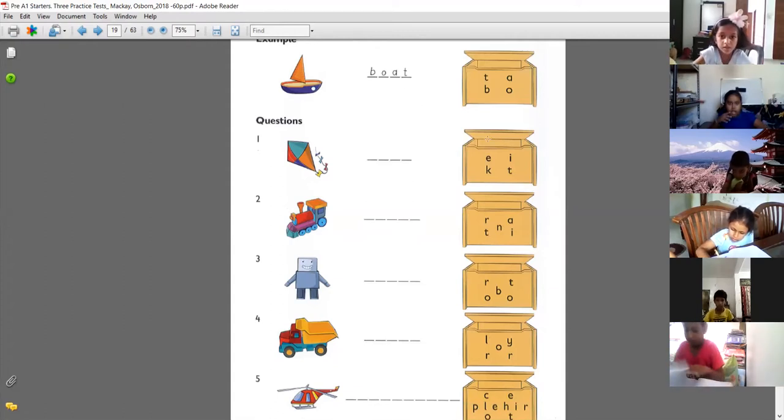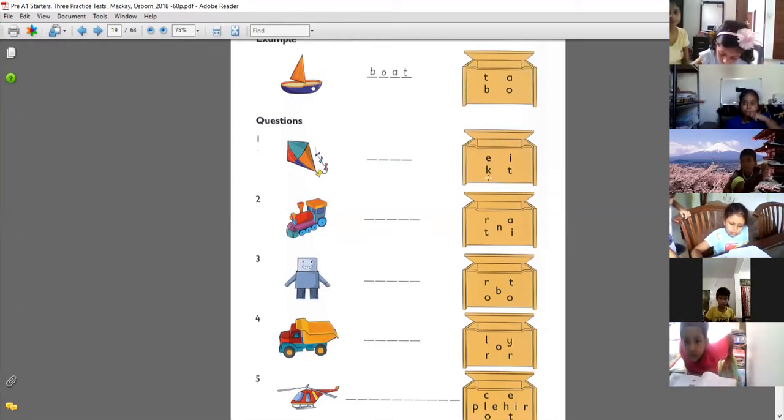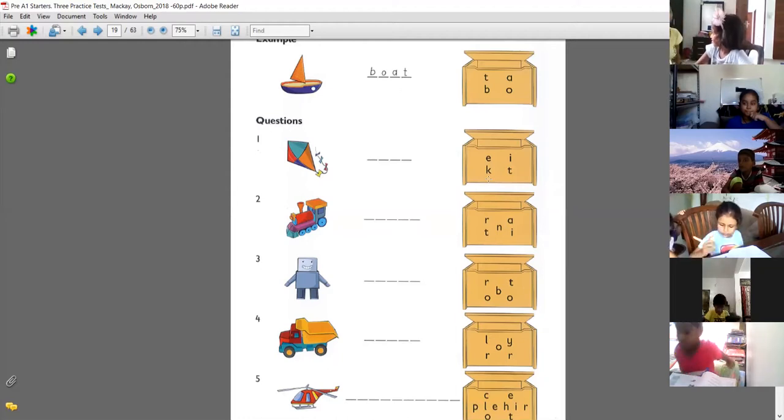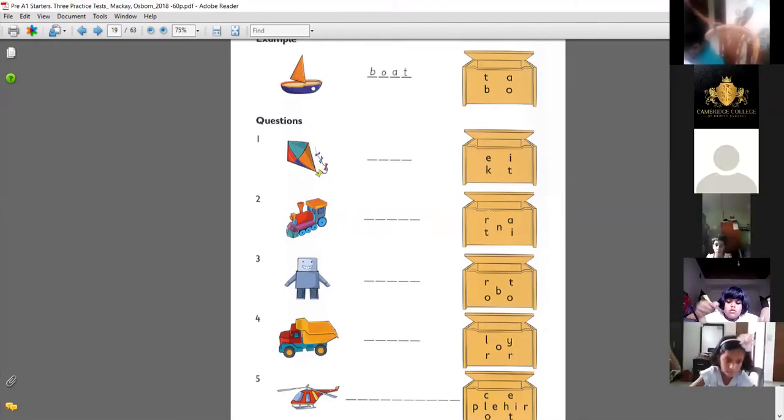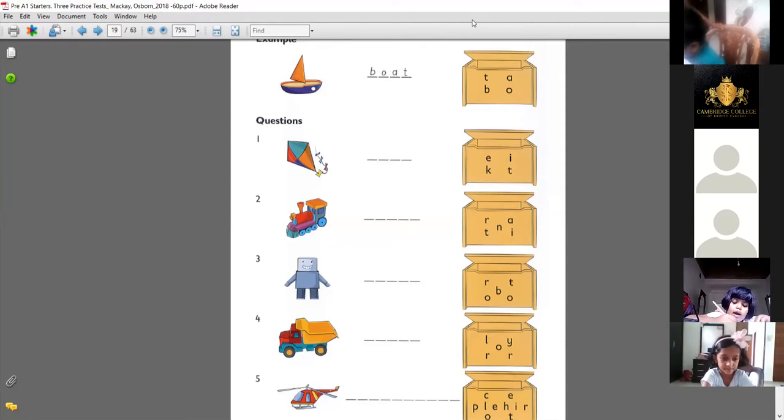Now you can see the letters inside this box as well. Look at the letters in the box and see what letters they are. So you want to find the letters for these pictures to make the words. Right, number 1 is a kite. Do you know how to spell the word kite? Kite. K-I-T-E. All right. Now you want to write the word kite on these blanks. Likewise, you want to write 1 to 5.